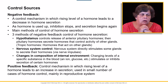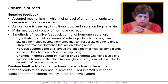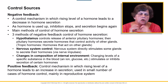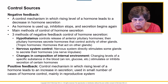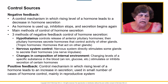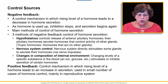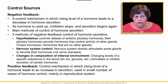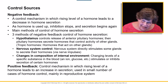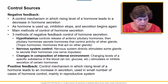All right. You may also have nervous system control. Sometimes the nervous system can directly stimulate some glands to secrete their hormones. Or you may have changes in the composition of the internal environment, again, like a specific substance, like I mentioned, glucose, something like that. And that will stimulate or inhibit the secretion of certain hormones. And as we go through this course, we'll be talking about those particular situations. But this is just the introduction to these hormones, so don't go crazy.